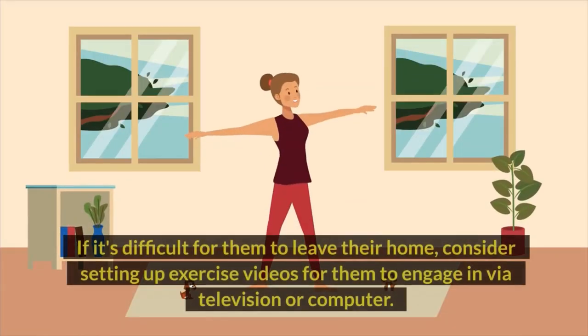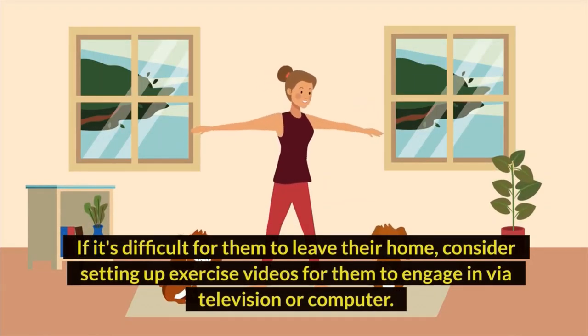If it's difficult for them to leave their home, consider setting up exercise videos for them to engage in via television or computer.